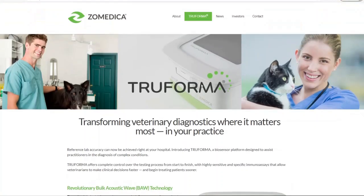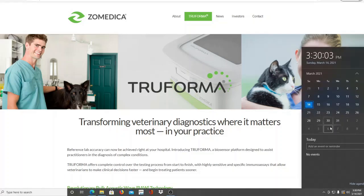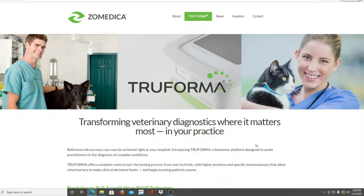But let's talk about why I believe ZOMEDICA could reach $3 to $5 in the short term and even in the long term, through the turbulence that may come right after it runs up towards the anticipation of the medical device being launched. There could be a cooling off, and I believe this stock has potential moving forward.